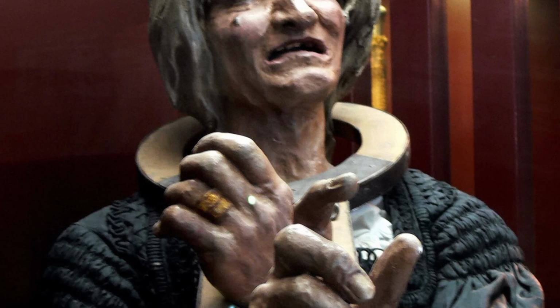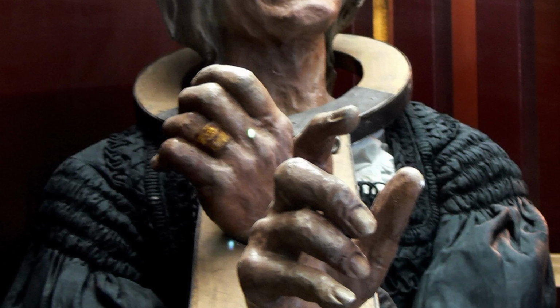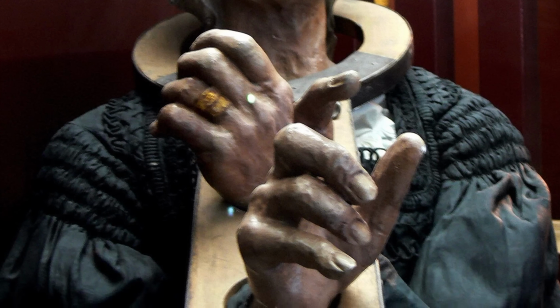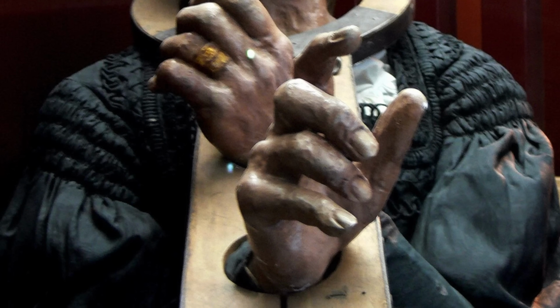It was made from two pieces of wood, which were fitted with a hinge and a lock at the front. Usually the fiddle had three holes, one, the larger one as mentioned, for the head, and two others were for the wrists to be locked inside of, in front of the face.